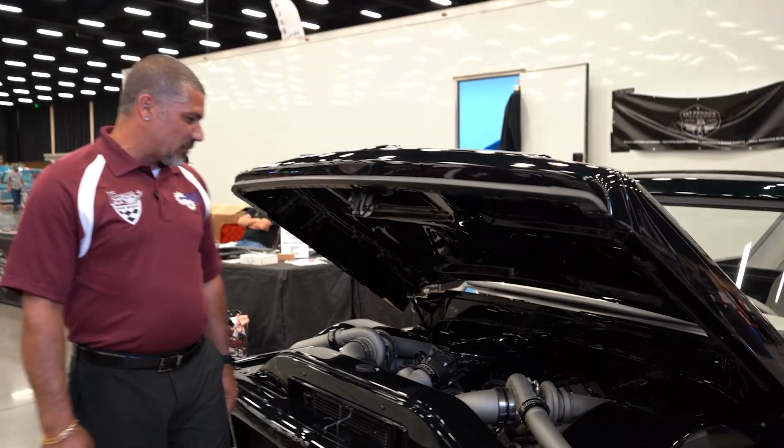Man, this truck is sick. Twin turbo Siamese. We'll be right back with more of the Lokar Car Show brought to you by Dennis Carpenter.